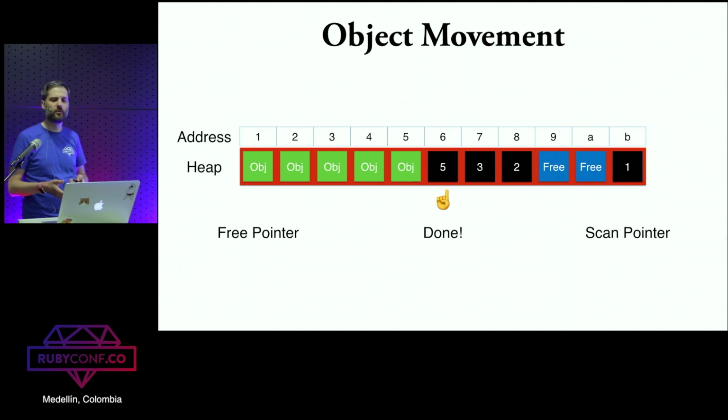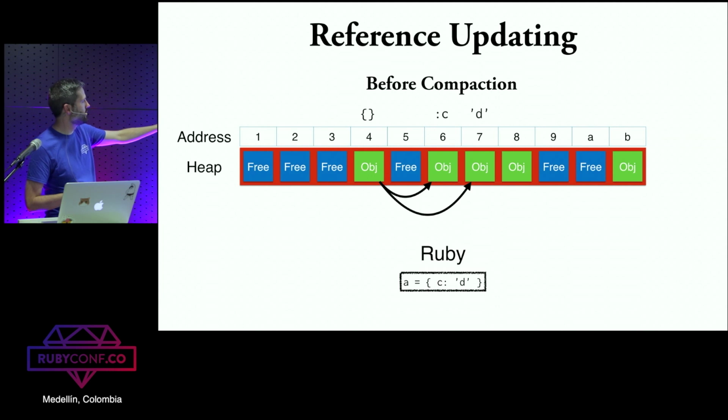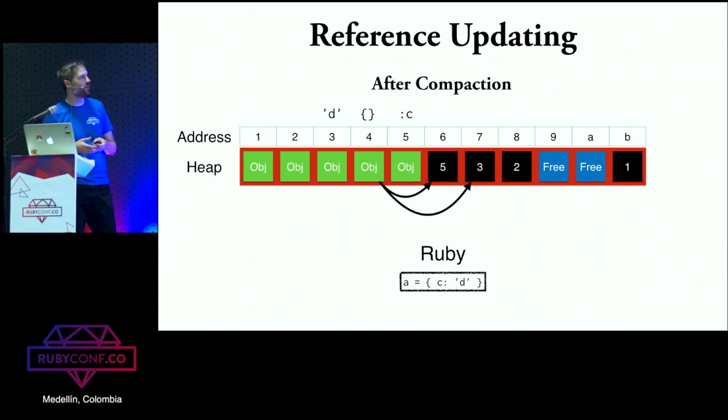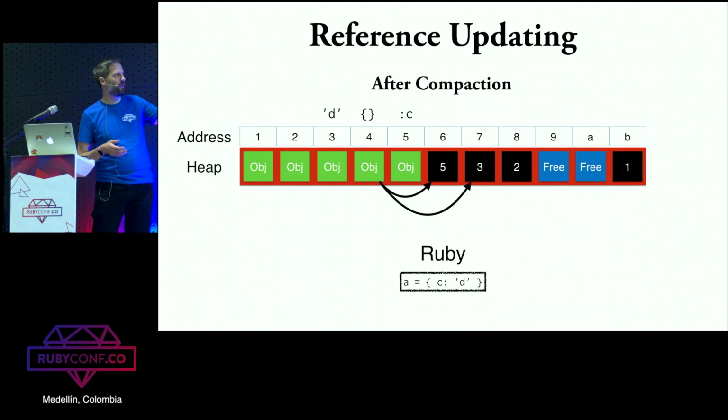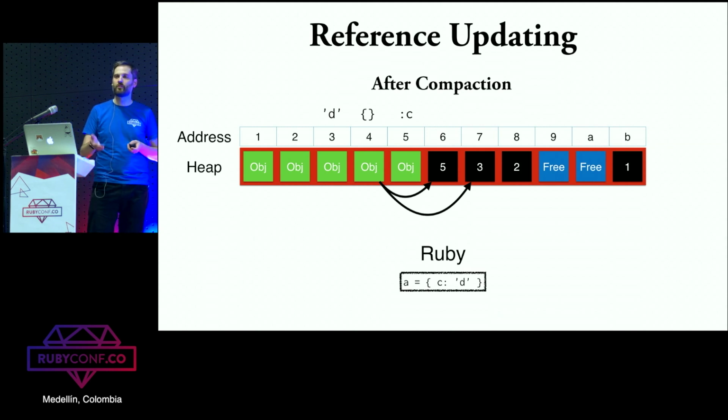Now our next step is to update references. Now before the objects were moved, let's say they looked something like this. So our Ruby code maybe is a hash, and it contains a symbol and a string. And maybe the hash is at 4, and the symbol and string are at 6 and 7, for example. Now, after we move the objects around, it's going to look something like this, where our hash is still pointing at those locations, but the string and symbol have moved. So we have to update the references for each of the objects.